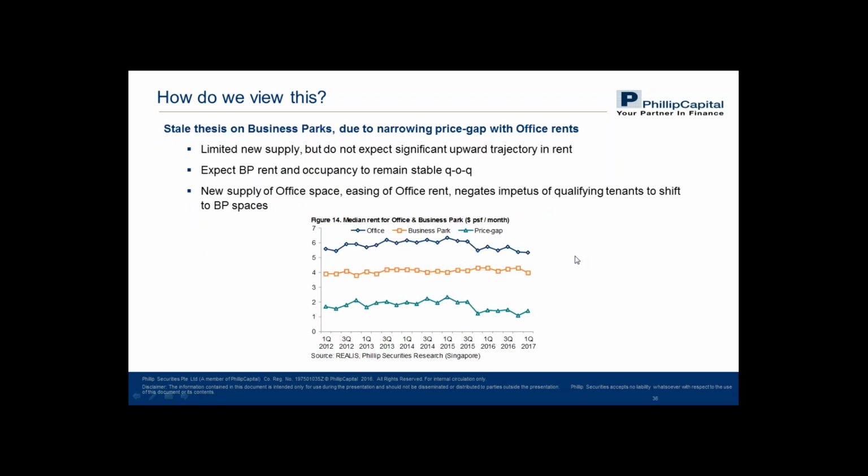Okay, so we are saying that there's a stale thesis on business parks. Yes, no doubt there's limited supply, but prices aren't going up. This is due to the narrowed price gap with the office rents. Business park and offices are substitute goods, and so if the office rents are coming down, the business park rents actually can't really go up.